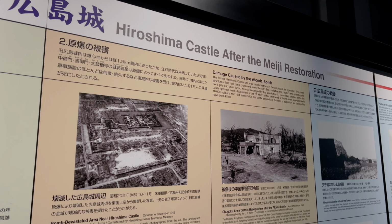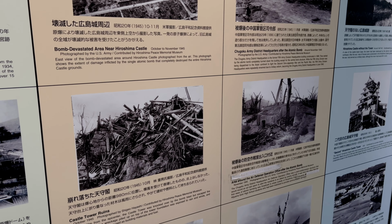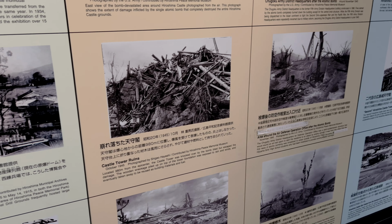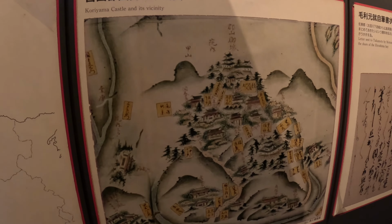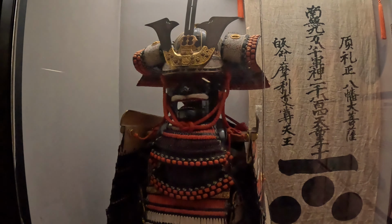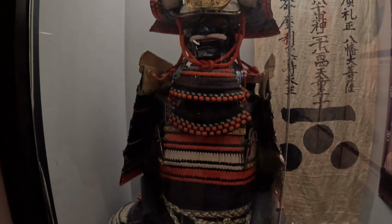Hiroshima Castle holds immense culture and historical significance, and it was a symbol of power and authority during the samurai era. Its reconstruction signifies the city's determination to preserve its heritage, even in the face of tragedy. As a visitor, it was very interesting to see all of the artifacts from Hiroshima's history, and it really provided me with a deeper understanding of the city's evolution. Overall, if you're planning a trip to Hiroshima or you're very interested in Hiroshima's history, this castle is not to be missed.